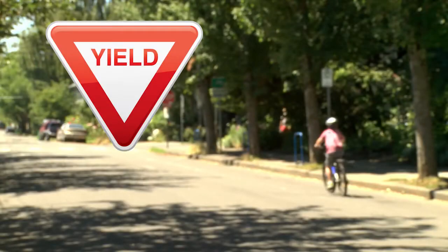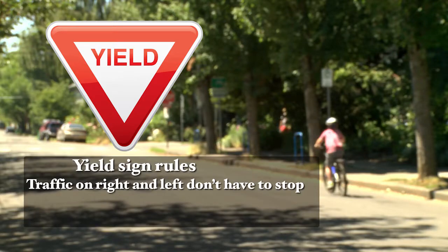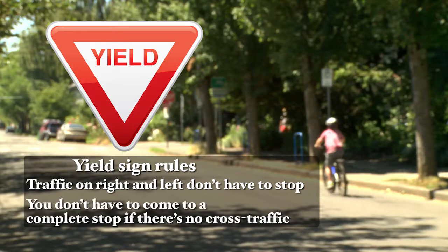Now let's talk about yield signs. If you come to a yield sign, the traffic on your right or left does not have to stop, and they get to go through the intersection first. You may need to stop and give the right of way to the other vehicle, but if there's no traffic, you don't have to come to a complete stop before going through the intersection.